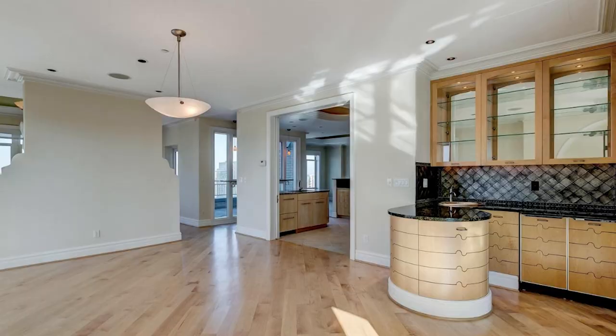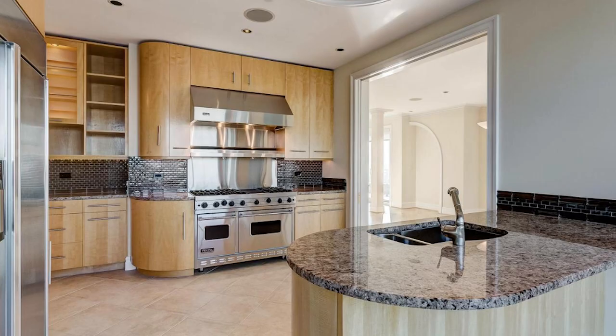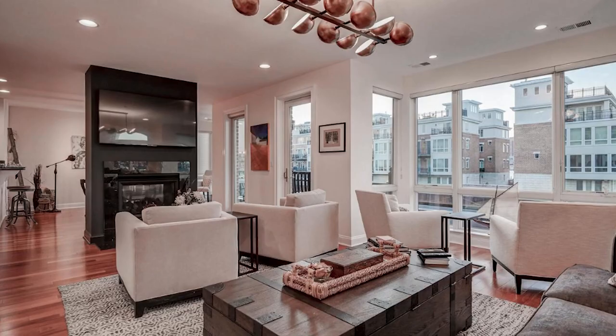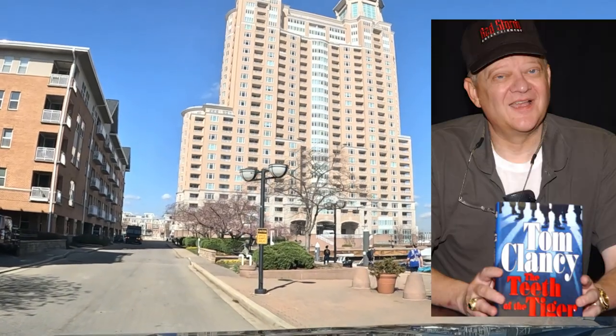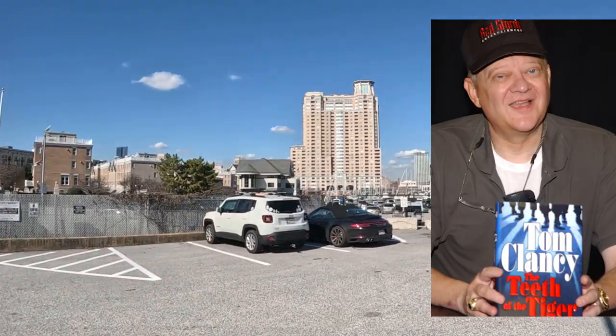All right, so number two on the luxurious places to live here in Baltimore, Maryland would be Harborview. And this is the big building that's located right behind me. I've mentioned this building a couple of times on other videos, but this is the place that Tom Clancy used to live. That's the famous person. And of course, it overlooks the harbor.